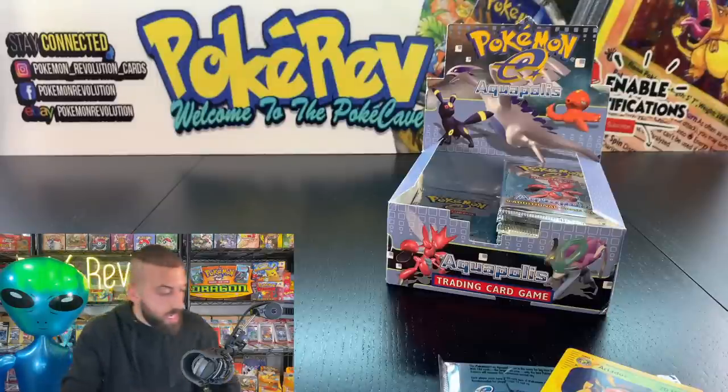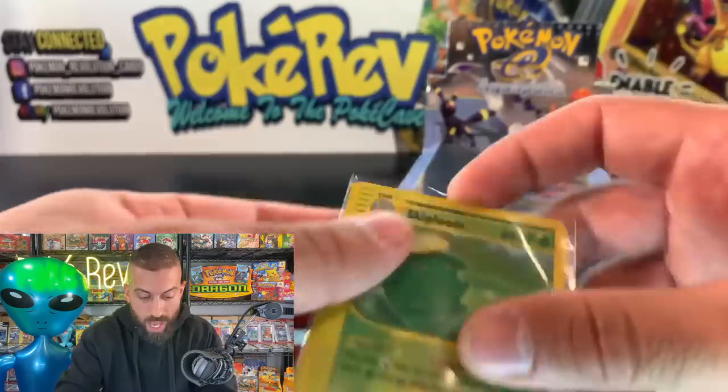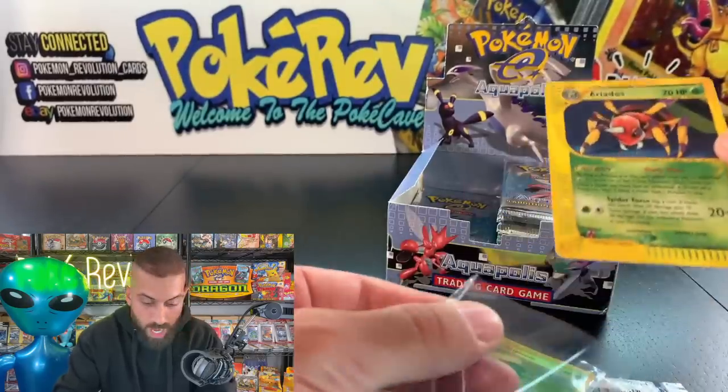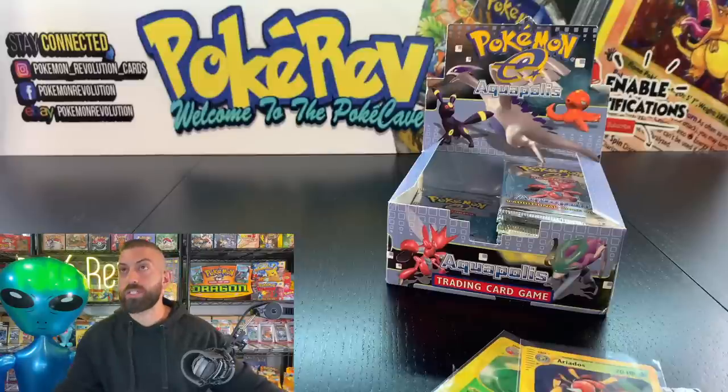And of course, all the non-holos in this set would absolutely be worth grading. So I'm going to throw that in there. I'm going to throw the Ariados as well. And this is one of the 32 holos that you can get out of here. There's 32 plus the three crystals. I'm going to throw these in a card saver as well.